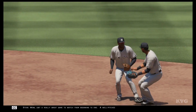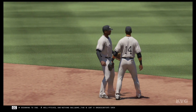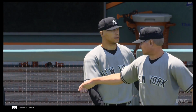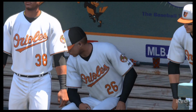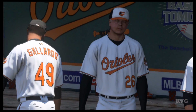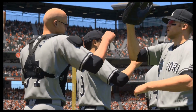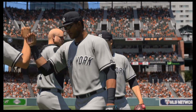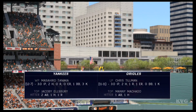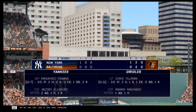Wow, just a really great game to watch from beginning to end. A well-pitched 1-0 ball game. This is just a broadcaster's dream. This one, definitely a low-scoring affair as we get one last look at our final line score.